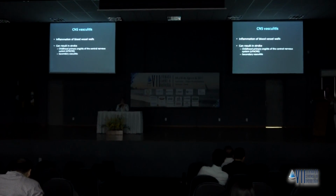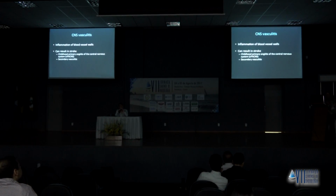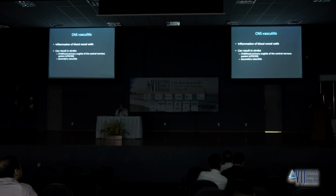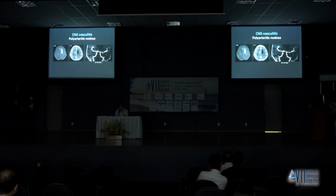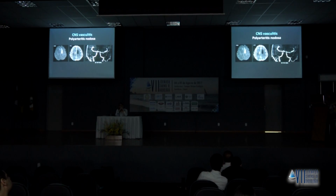So the next group of disorders is CNS vasculitis. This is when we have an inflammation of the blood vessel wall, and it can result in a stroke in children. We have 2 categories, the primary vasculitis and the secondary vasculitis. So this is a child here with polyarteritis nodosa that has this area of acute ischemic infarction, and you can see the beading involving the external carotid artery vessels and also the internal carotid artery, internal cerebral arteries, anterior.